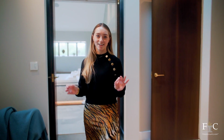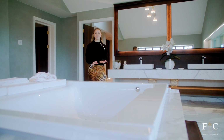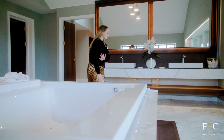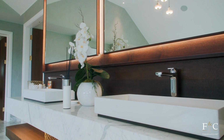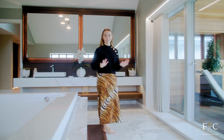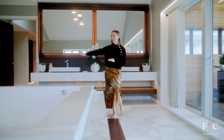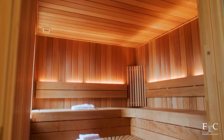So walking from the principal suite through the dressing room, you have your own private entryway into the most spectacular home spa. Wow, so instantly you're drawn to this incredible indoor jacuzzi, which is set in this lovely marble surround, which matches the flooring and the shelving here. You can see there's plenty of space for 2 people. And then you also have access to the largest terrace on this floor. This looks like the ultimate place to relax. But then you also have a WC, a huge walk-in shower, and a sauna with views onto the garden as well.